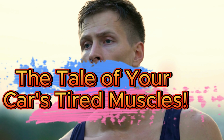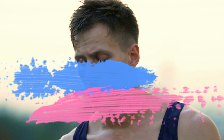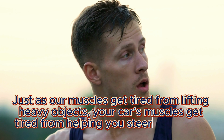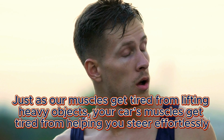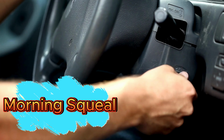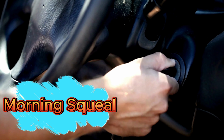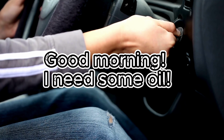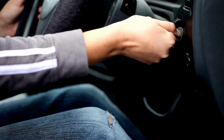Even your superhero car can feel tired sometimes, and so can its super muscles, the power steering pump, get exhausted from constant work. Just as our muscles get tired from lifting heavy objects, your car's muscles get tired from helping you steer effortlessly. But how do your car's muscles cry out for rest? Here are some signs. 1. Morning squeal. If you hear a squeal when starting your car, it's your car's muscles saying, "Good morning, I need some oil." It might also be a tired accessory belt, but check the pump first.